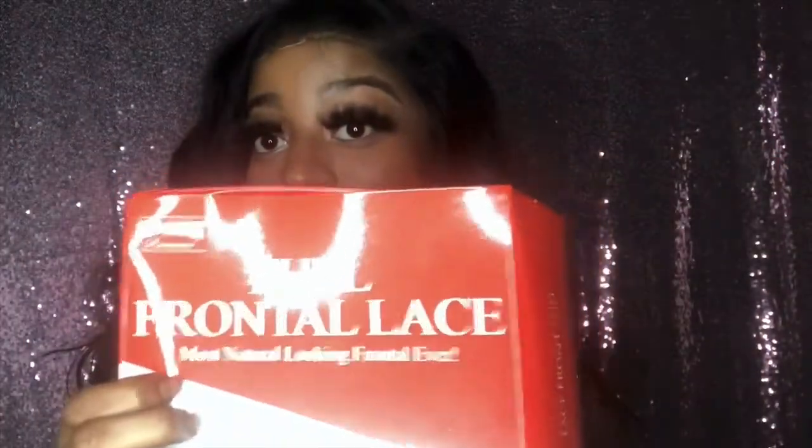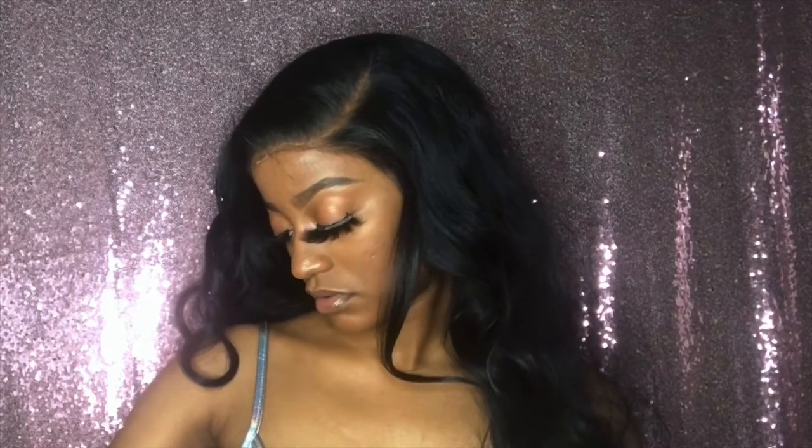It is a full frontal lace, and this is the most natural looking frontal, no lie, especially on a synthetic wig. I'm just like, wow. Look, it has the baby hairs. I didn't even see the baby hairs, really. I probably just gelled it back.